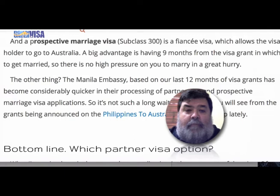The other thing, regardless of what you see on websites, this is based on our last 12 months of visa grants: the Manila Embassy has become considerably quicker in their processing of partner visa and prospective marriage visa applications. They've been super efficient. My hat off to them for their efforts. So it's not such a long wait anymore, as you will see from the grants being announced on the Philippines to Australia Facebook group. If you haven't had a look at that, please have a look at it, please join.